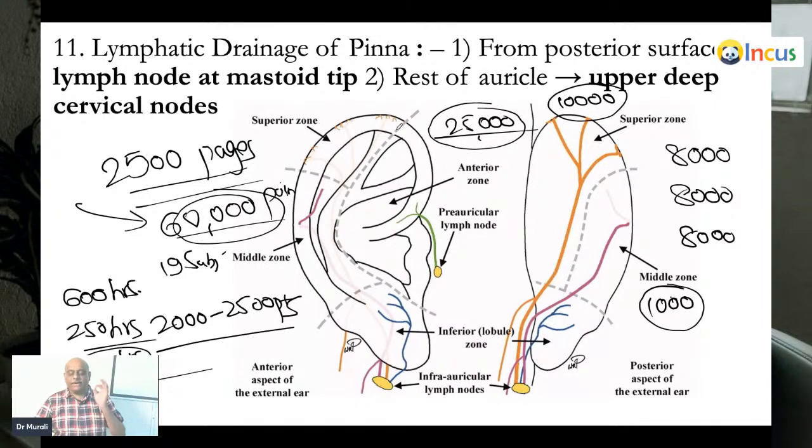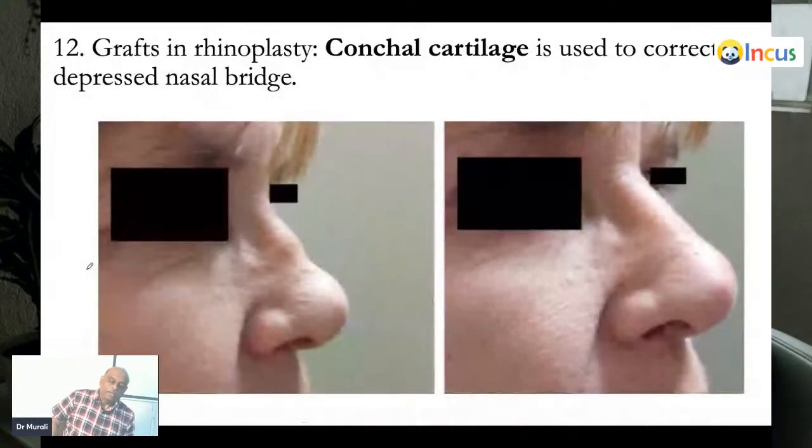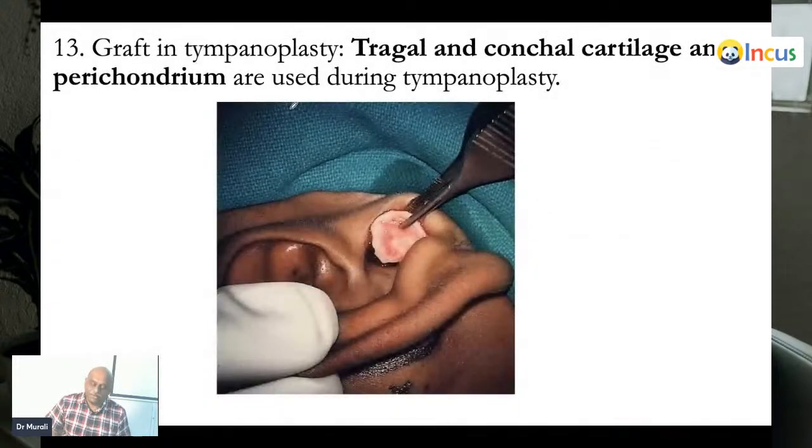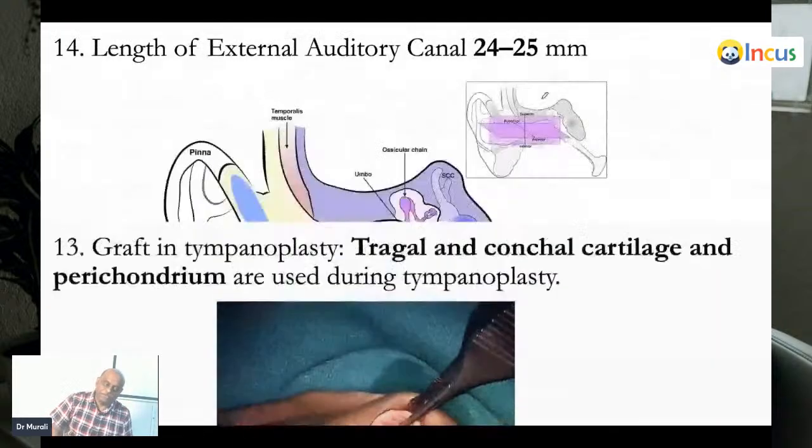So lymphatic drainage of the pinna comes from the posterior surface: the lymph node at the mastoid tip and upper deep cervical nodes. Now, there are some grafts in rhinoplasty. The cartilage of the concha, conchal cartilage, is used to correct a depressed nasal bridge. Conchal cartilage for depressed nasal bridge. Similarly, in tympanoplasty, when the tympanic membrane is perforated and you want to cover it up, you can use the tragus cartilage, conchal cartilage, and the pericardium. You can use it during tympanoplasty is what you need to remember.